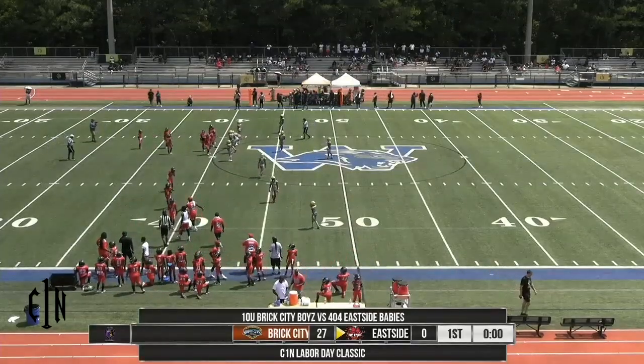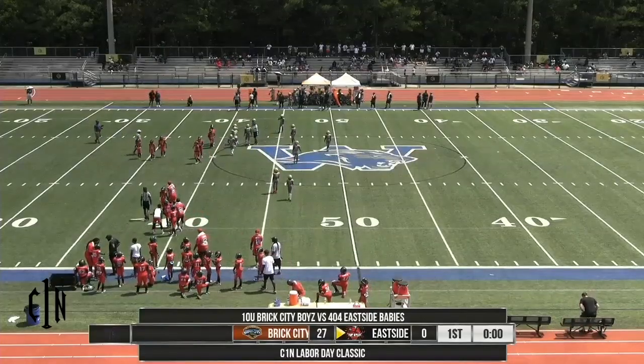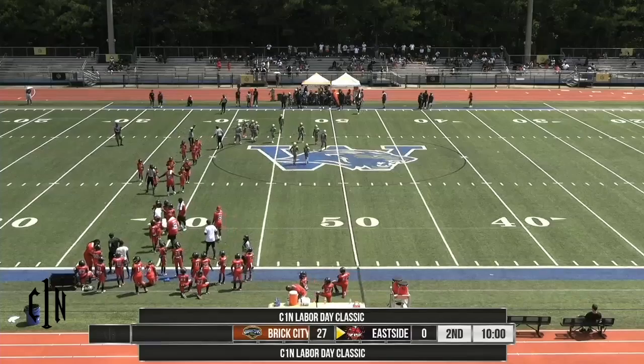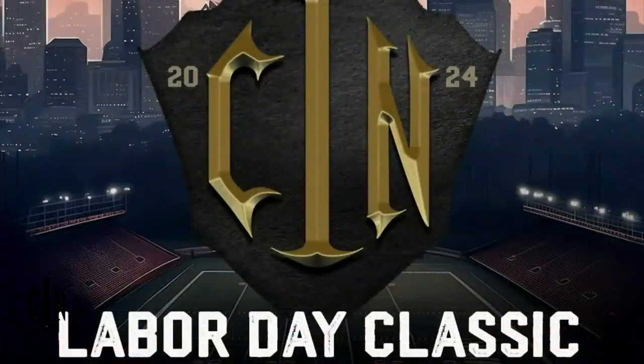And there it is, the end of the first quarter here at the C1N Labor Day Classic. We'll be right back as we get ready to enter the second quarter of play.